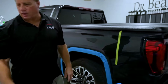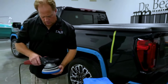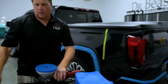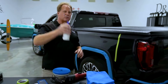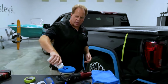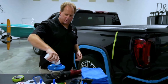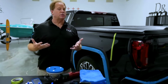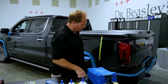So let me go ahead and fire up the Beast, and grab some NSP 150. I have these squeeze bottles up here. At Dr. Beasley's, we do as much as we can to be a green company. One of the things we've done is go completely away from plastic tubes to pouches, to bags. They collapse, they don't fill up landfills, and they disintegrate faster.